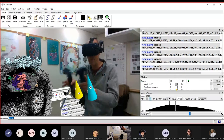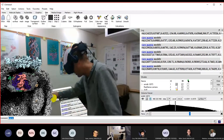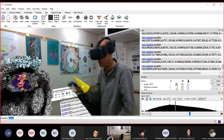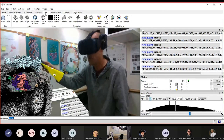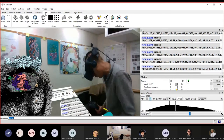I would normally just type a quick command to do it. So in VR, I'll go to my toolbar that says map, and there's a button called fit, but it's going to complain because it doesn't know which atomic model you want to fit here. It doesn't do both. It only does one at a time for safety.